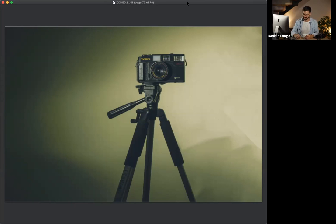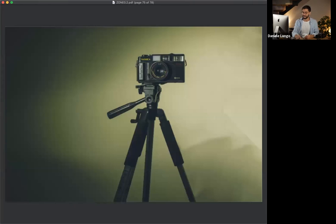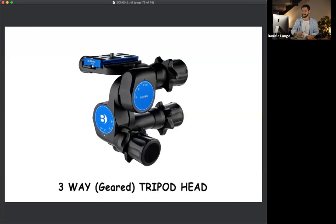Next, heads. Now, a good professional tripod never comes with a head. It comes as a kit. If it's the Manfrotto 55, you can buy just the leg, or it will say kit and will tell you it comes with something else.